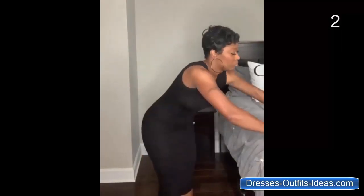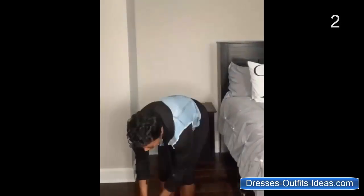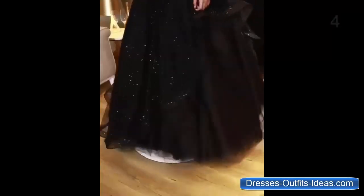Black dresses. Check out these beautiful black dresses. There's a black dress for everyone. It's every woman's dream to wear the little black dress, but not all of us are confident enough to flaunt the dress or go sexy and bold.